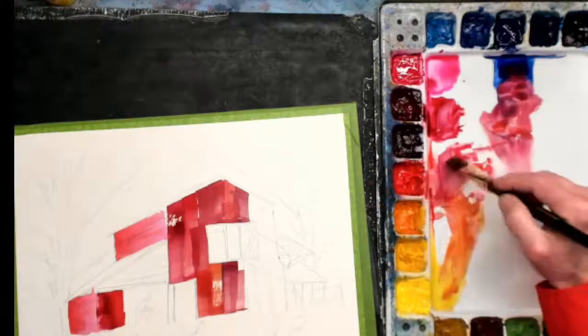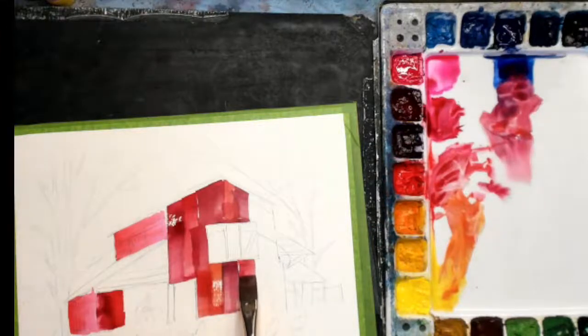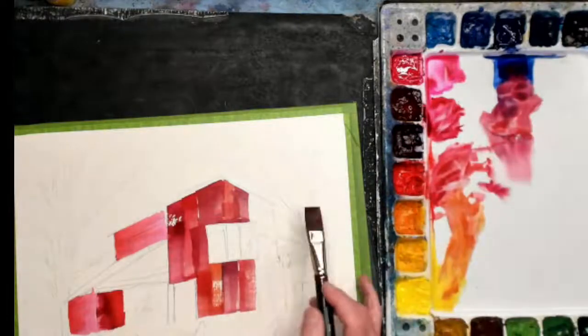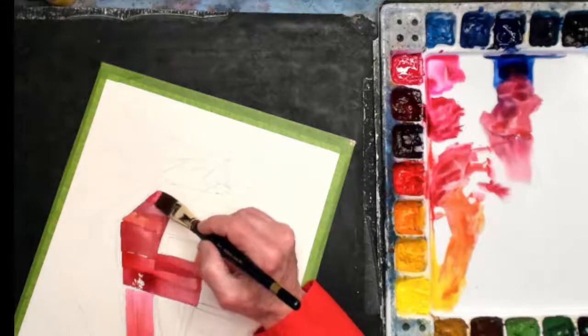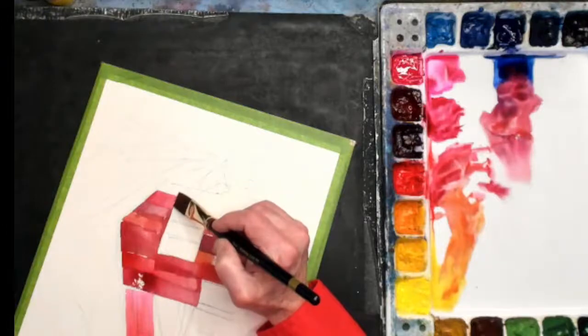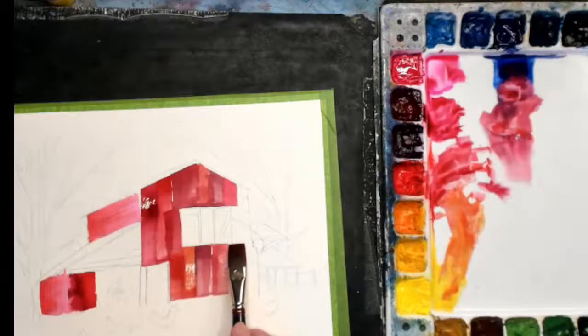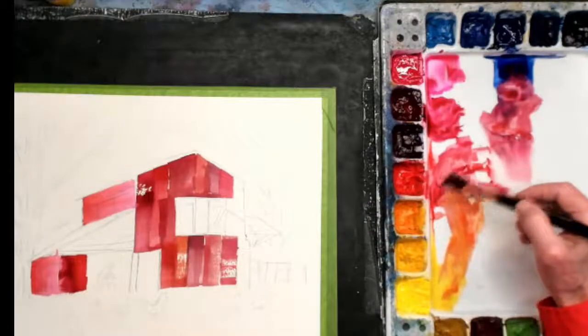And I'm going to go back and use the Pyrrole Red. So each one of these brush strokes is simulating boards on the barn. I'm not worried about making this a tin barn. I'm making it into a wooden structure. And if I lay the brush down, I get a little bit of dry brush stroke, which gives me a broken color there, which is nice. This gives me maybe a little wear and tear on the board, which is what I'm trying to do.